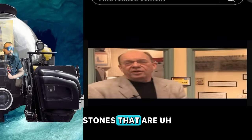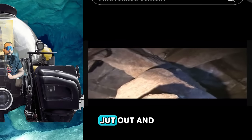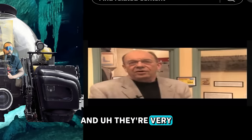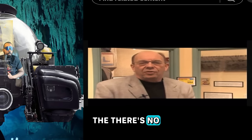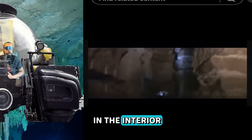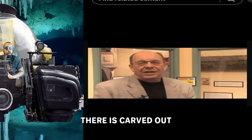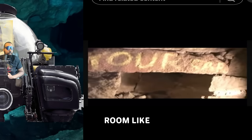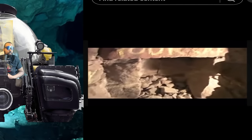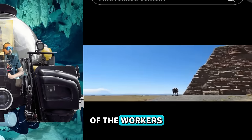around a central mass. And the stones in there kind of hang out and jut out, and they're very crude, and there's no floor to speak of. It goes up and down, and at the corners in the interior are some columns that you can go through, and in one corner there is carved out sort of a bigger room-like space. And so there may have been gatherings in there of the workers.